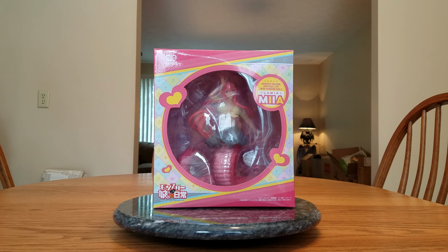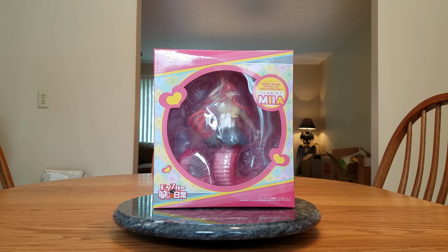Like I said, she's from Monster Musume no Iru Nichijou, or Everyday Life with Monster Girls, or Monmusu. She is manufactured by Molto Bene, and is technically a non-scale figure. She's kind of around a 1/8 size, and she was originally released November 28th of 2016.